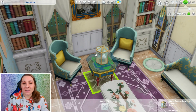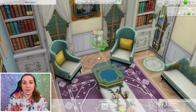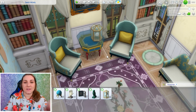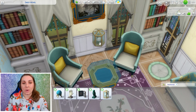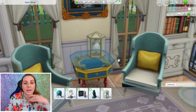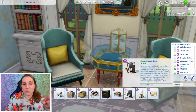Just try to alt place this. Wow, this is not having a fun time. Doesn't really want to work. Does that look okay? Is that too far forward, I wonder? How are we looking? That looks like it could come off the table, so we're just gonna move you over here. Thank you. That looks lovely. I think I would also like something from the Basement Treasures.